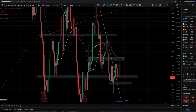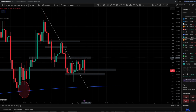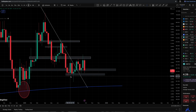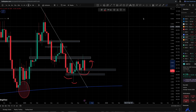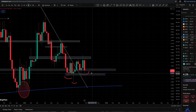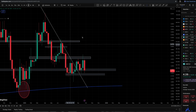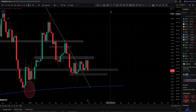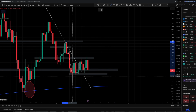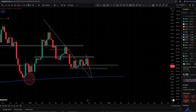Tether dominance, we were able to see that rejection off of this structure here where we were saying we could see some kind of upside on Bitcoin. The bearish idea is that we have a left shoulder ahead and forming a right shoulder for an inverse head and shoulders, which would mean that we see weakness on Bitcoin. That's the bearish idea. The bullish idea is that we have a bear flag that's formed and we are just playing that bear flag out, and we're just getting started for the big move down. So that's the bullish case.